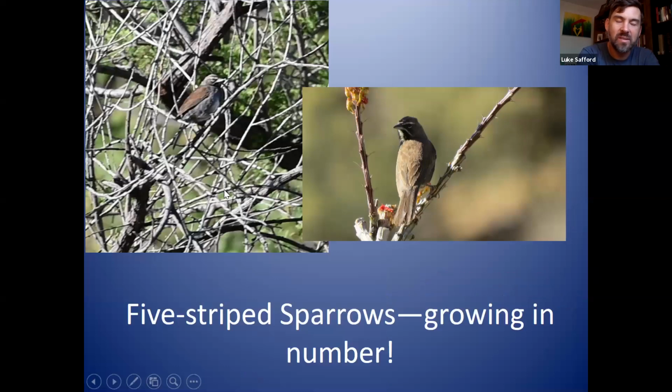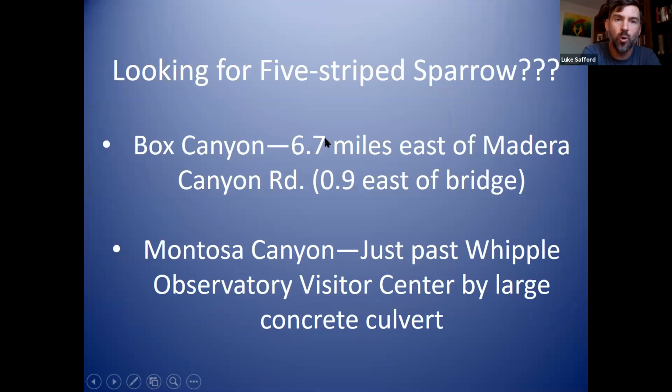Five-striped sparrows. So here's a picture from Leslie, a picture that I had from a couple of years ago. The five-striped sparrows used to be one of those birds that was really rare, that you could only see at California Gulch. What's interesting is that they keep on expanding their range. If this is one of those rare birds that you're still looking for, here's some information as to where to go see five-striped sparrow. I shared this before in one of my other talks, but I just thought I'd throw this in here in case someone else is still looking to go and see these five-striped sparrows.